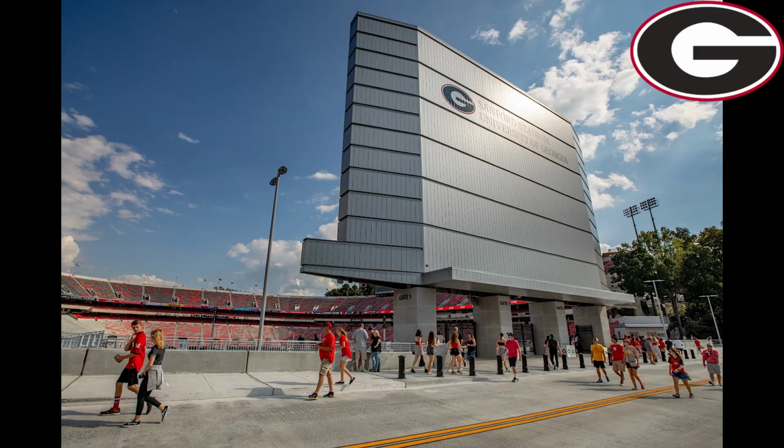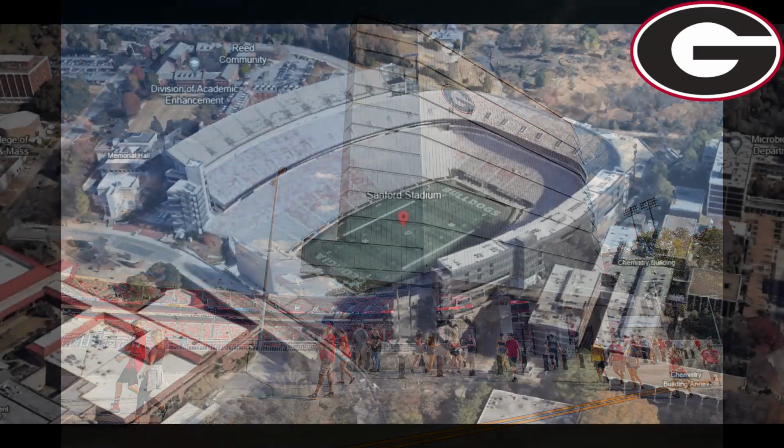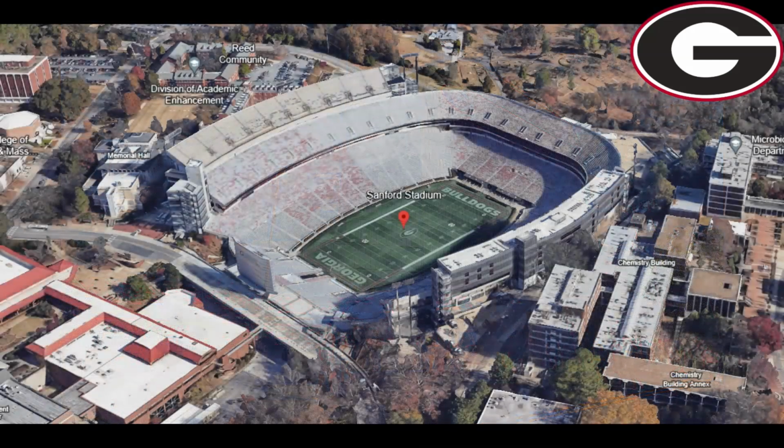Something I've noticed here more recently is that they've been adding more chairback seating. I'm not sure if that's just for the season ticket holders or not, but it's a nice touch. Overall, really nice stadium. Of course, top tier amenities here. I couldn't find any pictures of it online.